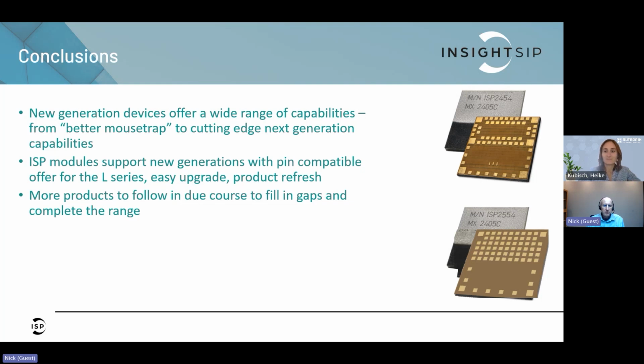Yeah, that's always a hard one. Because most modules are really attempting to do the same thing. I would say that our modules all use system in package technology, which I think offers some advantages. It allows us to make them very small, very low profile, they just fit neatly on the board, and that is a very high quality manufacturing technique.